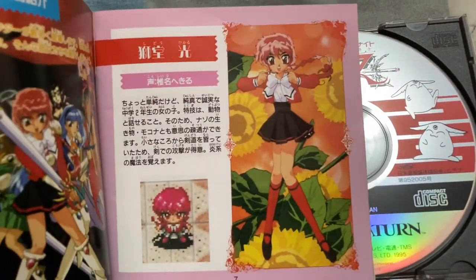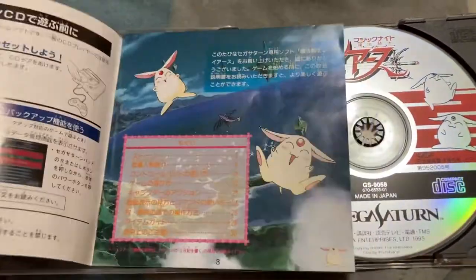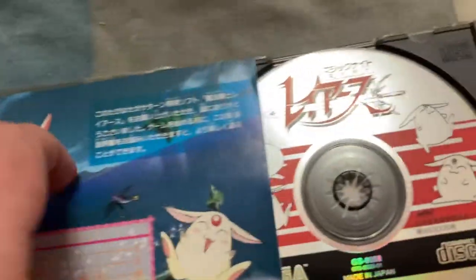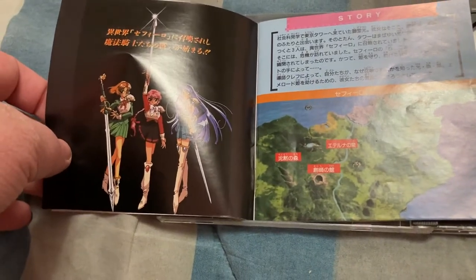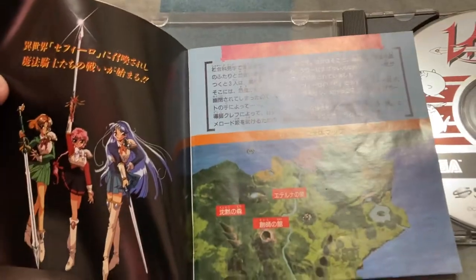Of course, the three main characters of Rayearth are Hikaru Shido, the one with red hair, Umi Ryuzaki, the one with blue hair, and Fuu Hououji, who has brown hair, not green hair.